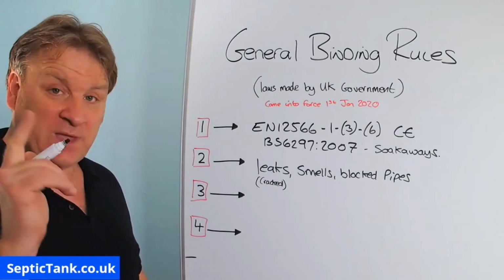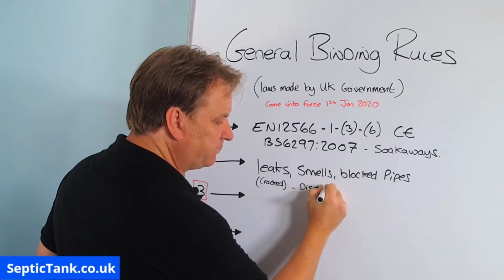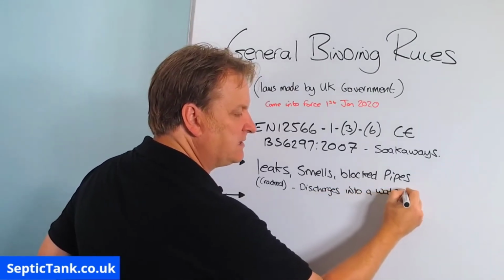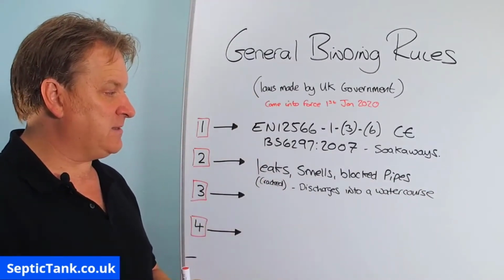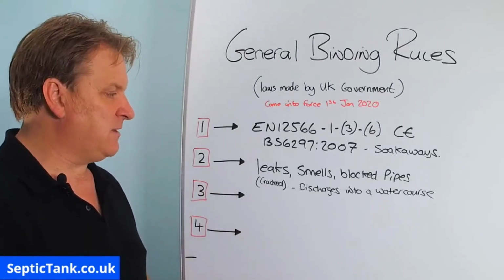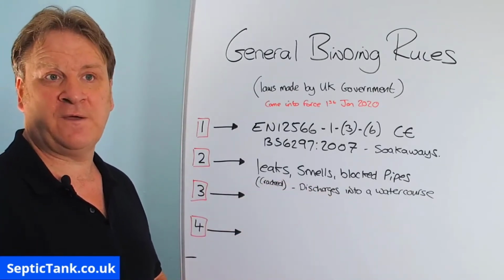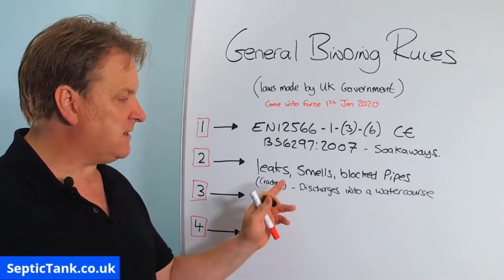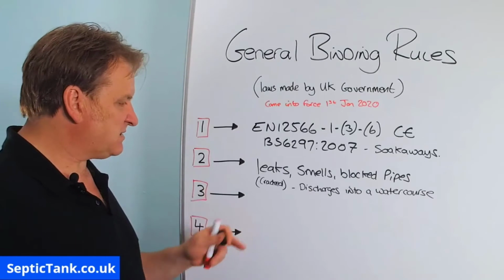Now, another one on this is that if your septic tank discharges into a watercourse, then it's also illegal. There's no way you can fix that other than putting in a septic tank converter, or replacing your whole system and putting a brand new system in, which will cost you about 10 to 15 grand. A septic tank converter will cost you about 2,500, 3,000 quid. So it's about 12,000 quid cheaper than having to replace your system. But the point is, old septic tanks cannot discharge into watercourses now. Full stop.